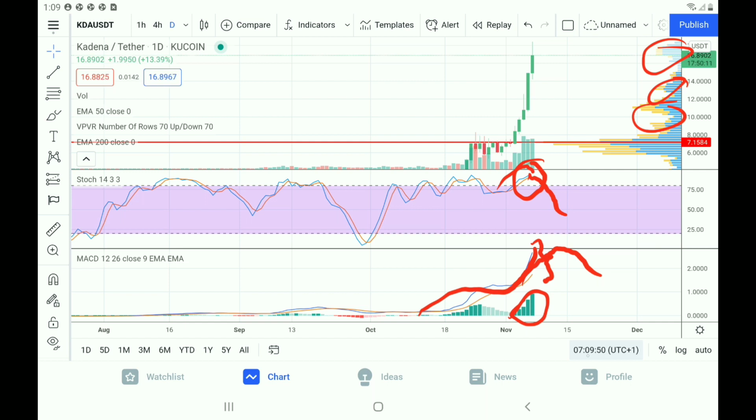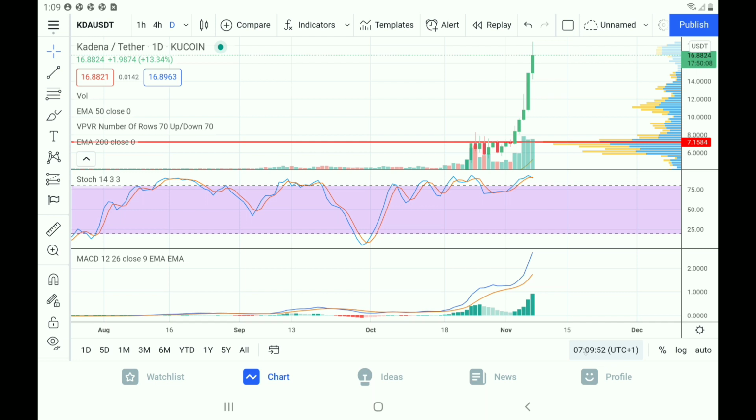But this kind of gives us a little bit of a clue as to where we're at. And we know that there's still a little bit of room up here that this MACD can go. That's why I say that there's no guarantee that it's absolutely going to correct right now, even though it's giving hints, giving an indication that it could.